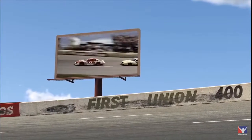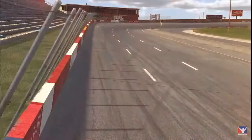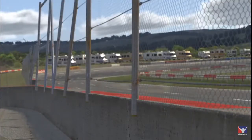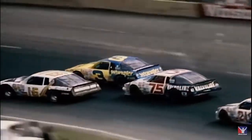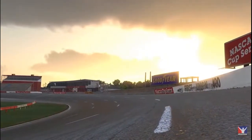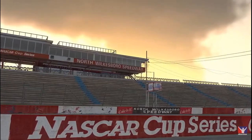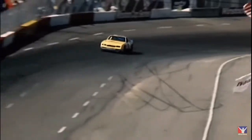Everybody nicely through turn number 1 and 2 as Bill Elliott has the lead, and Dale Earnhardt has jumped into second position, followed by Benny Parsons and Bobby Allison. Oh, here we go. It's just about to go away. They both coming out of turn 4. Earnhardt gets the lead. We had just heard from our spotters that Neil will be his 24th career win. Dale Earnhardt wins the first Union 400 at North Wilkesboro.